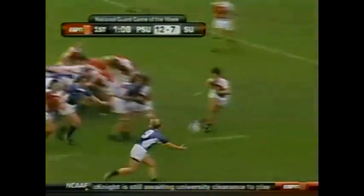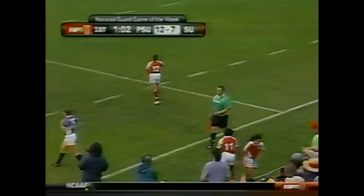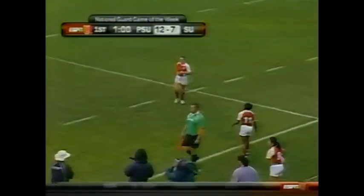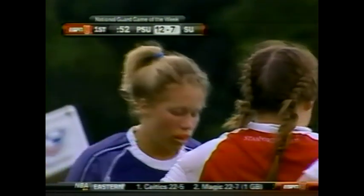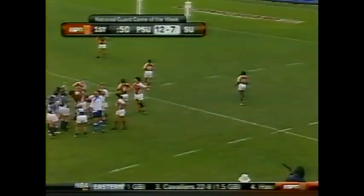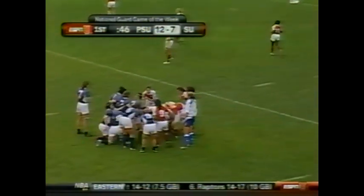Picked up by Warman, the acting number 8. And the ball tossed a little bit forward so that halfback Annie Ziegler could not handle. Instead, it's a knock-on, and it'll be a scrum to the Cardinal. Unofficially, you see the time, under a minute remains in the first half. But what a first half it's been, with Penn State leading 12-7 in the national championship game.